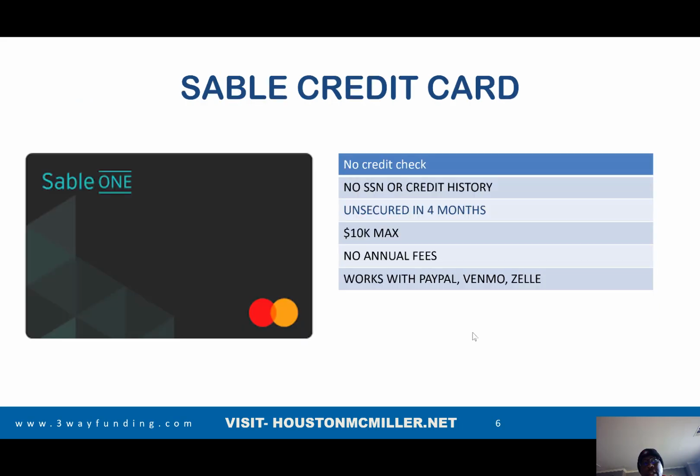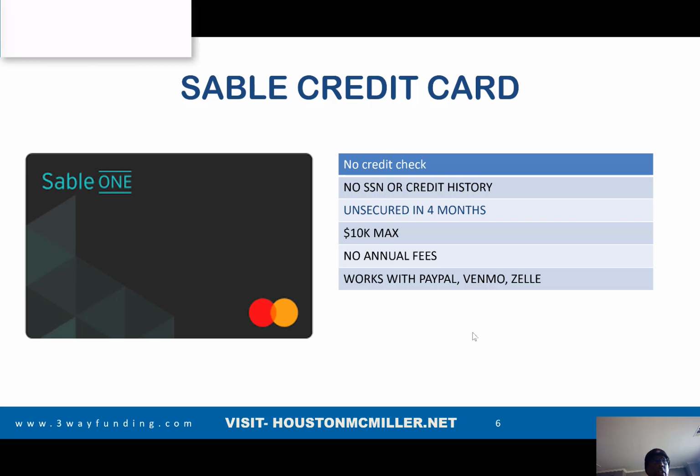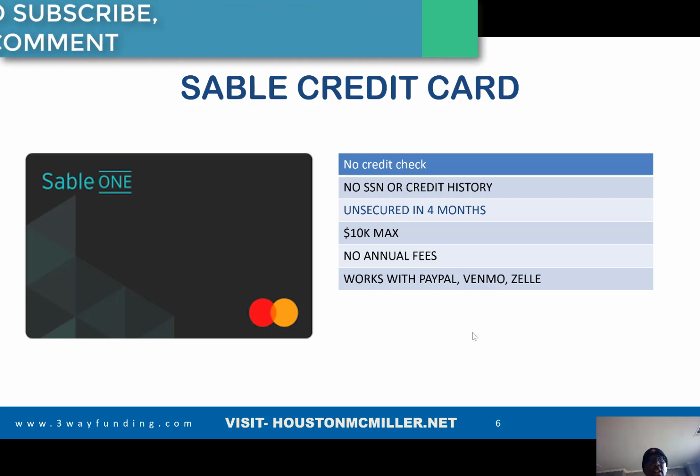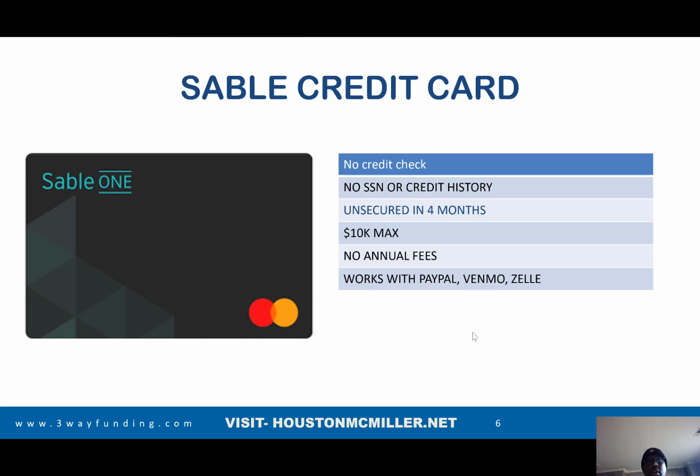Now, here's something that I want you guys to pay attention to. Now, this is Sable. This Sable is not a debit card. It's a secured credit card that turns into an unsecured credit card. But the reason that I have this here, check this out, is no credit check. So you don't have to have a social or credit history. And it's unsecured in 4 months. And the maximum amount of money you can put on this is $10,000.